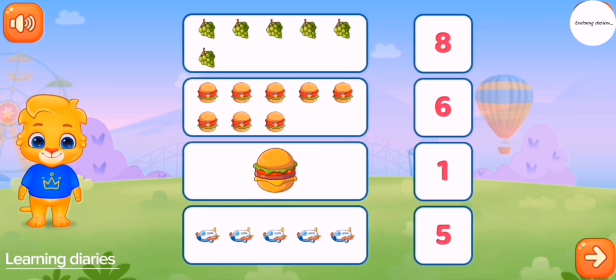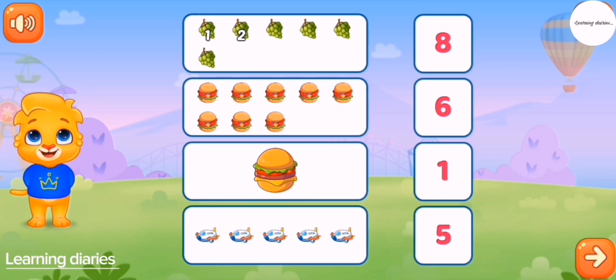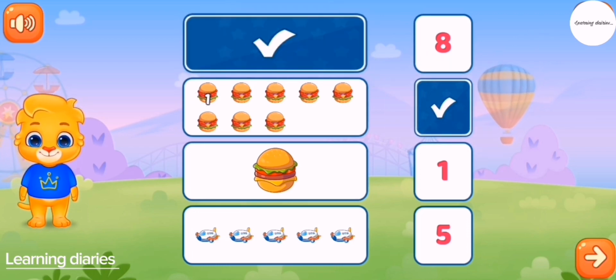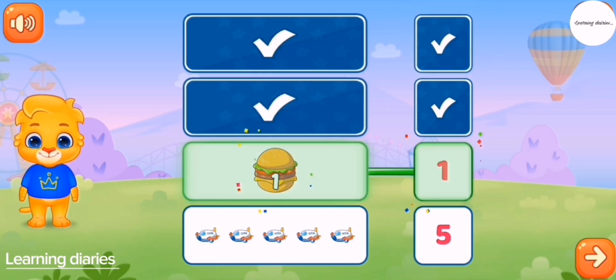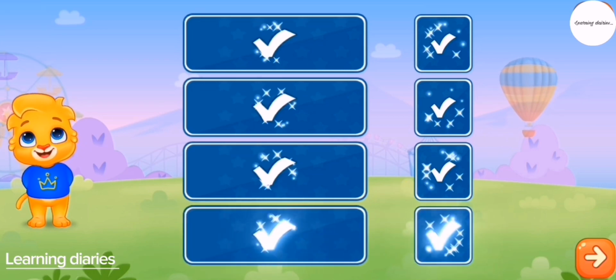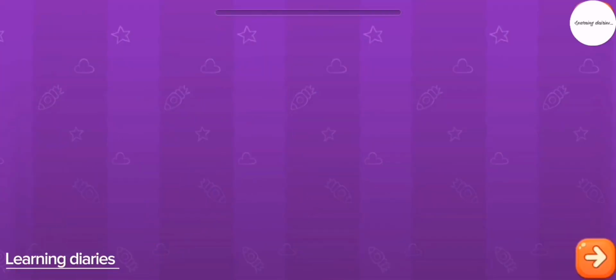Count and match. Eight, six, one, five. One, two, three, four, five, six. One, two, three, four, five, six, seven, eight. Eight. One. That was awesome. One, two, three, four, five. Five. Woohoo! Pop the balloons.